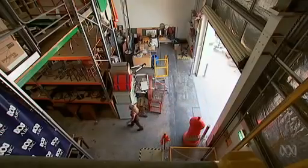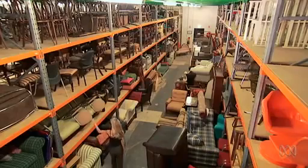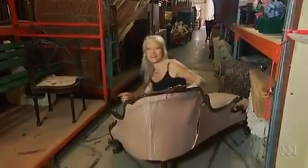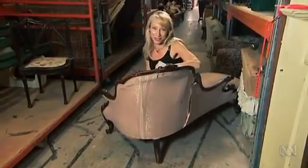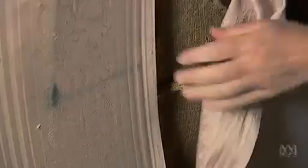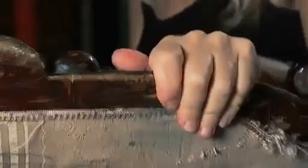To illustrate, I've come to the ABC's prop storeroom, a cornucopia of 60 years of television production. Well, think back to your childhood if you're my age, or if you're younger, imagine an old movie. This is a classic piece of furniture like my grandmother might have owned. It's stylish, it's loungy, but look what it's made of. Hessian and horsehair and springs, and this is solid wood. It's all natural materials.